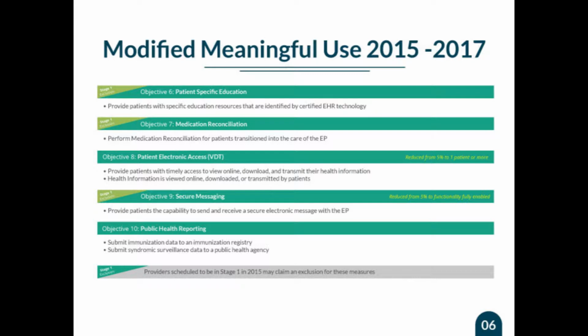The threshold for this particular measure previously was 5%. So 5% of the patients that you saw during the reporting period actually had to log in to the patient portal account, or whatever way you chose to provide them access to their health information, and actually view that information. Now the threshold has been reduced from 5% to just one patient. So if one patient that you saw in your reporting period logs in and views their health information, you're good to go with this measure. It's a very welcome change for stage two providers, because I know a lot of providers personally who found it very tough to perform this measure in 2014.